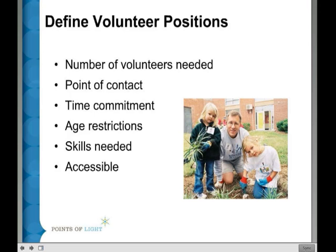Also think about the skills that you need your volunteers to have. Do you need people who are experienced gardeners? Maybe you do for some of your tasks, but maybe you don't for others. It could be that they can just come in, you can teach them on the job, and they could turn out to be really amazing, passionate volunteers for you.